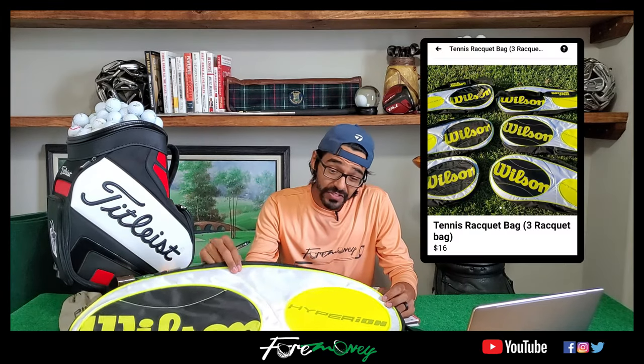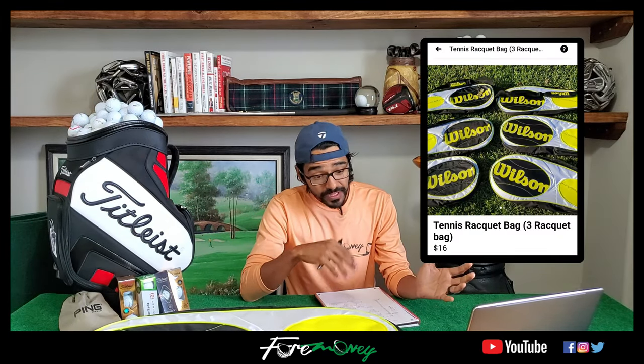The two red tennis bags sold for 15 a piece. We bought those for 5. And these bags I sold for 15 a piece as well. They're not as cool as the red ones, but they're still cheaper than what you're gonna pay for them.